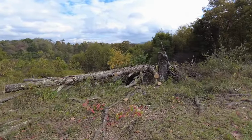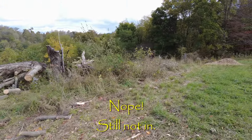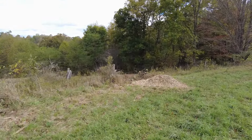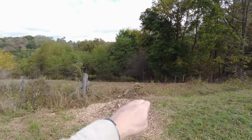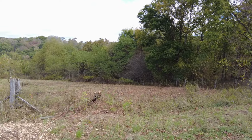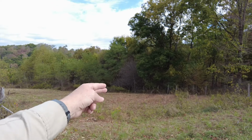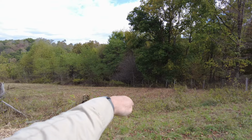We should be getting the power out here shortly, within the next week. And that pole's gonna be going somewhere right over here. I don't know exactly where he's gonna put it. I don't know if you can tell, but this is a pretty steep drop off where I'm standing right now to where that kind of ashy looking tree's at is probably about a 10 foot difference over a span of maybe 120 feet. So it's a pretty steep drop off.